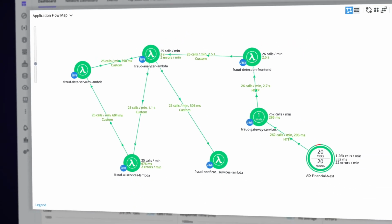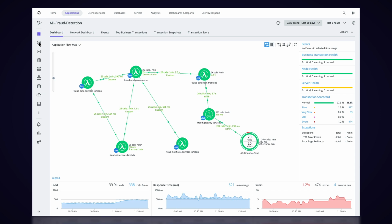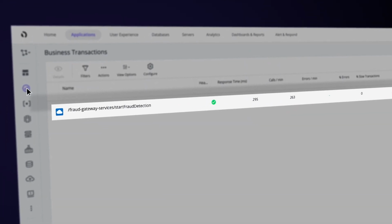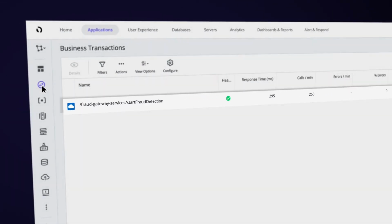Thanks to AppDynamics Serverless APM offering, we can now provide visibility into our serverless components as part of the overall application flow map, providing true end-to-end correlation all the way through. Within the application, we can see here that we have a single business transaction that's part of that application, thus providing us the correlation all the way through from beginning to end.